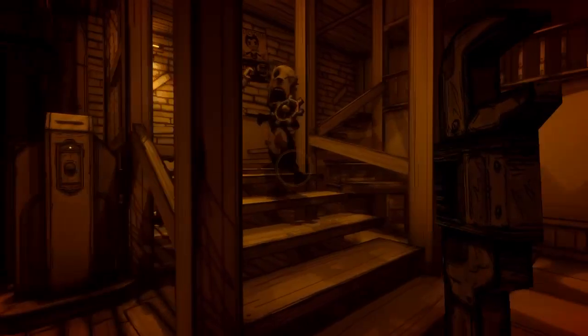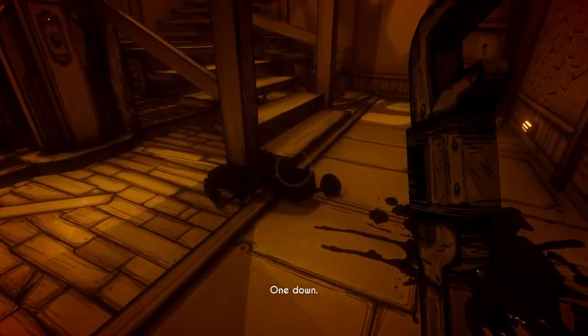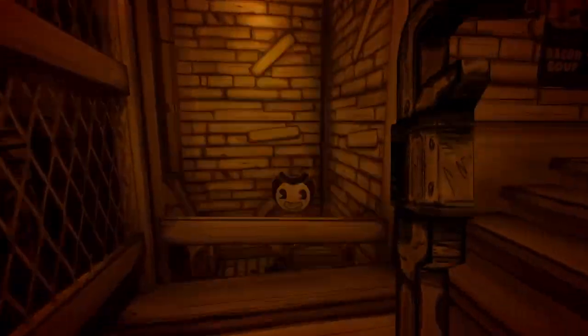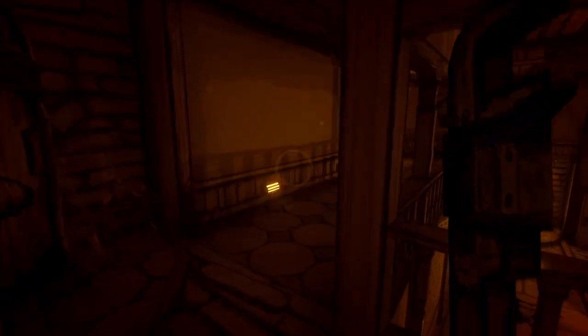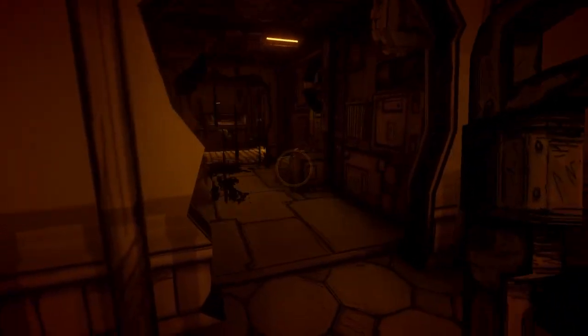Are you kidding me? One down. Oh, he had one of the gears! Okay, so I have to collect them from one of those things. Okay, that door is locked. Alright. Oh!